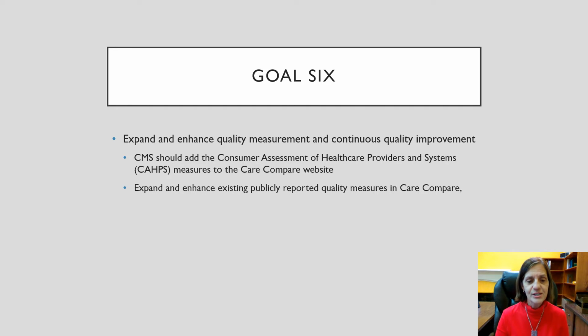Goal 6 is to expand and enhance quality measurement and continuous quality improvement, CQI. The Centers for Medicare and Medicaid should add a consumer assessment of healthcare providers and systems, the CAHPS measures, to the Care Compare website. Again, this would ease the ability of someone in one state to look and see what's the rating in different categories in another state, and enhance the publicly reported quality measures in Care Compare to have more things that we can really look and see what is happening.